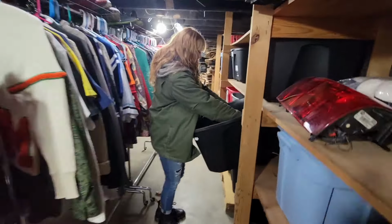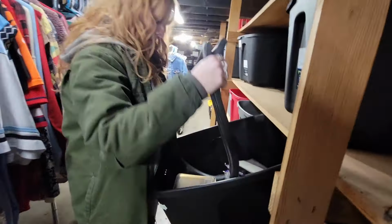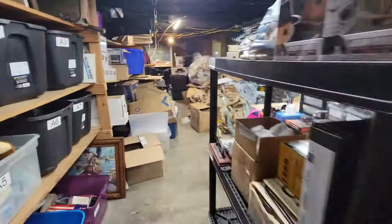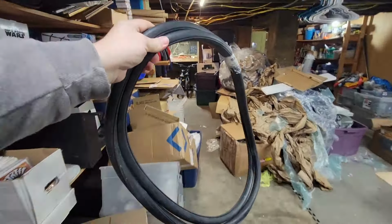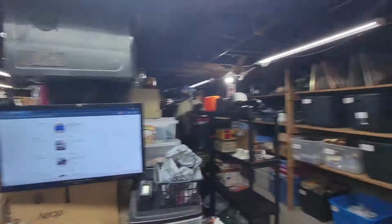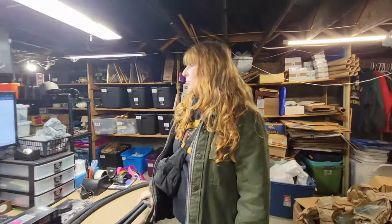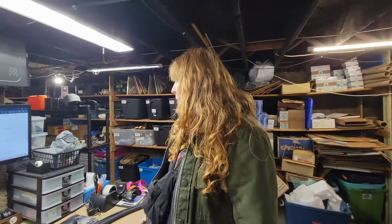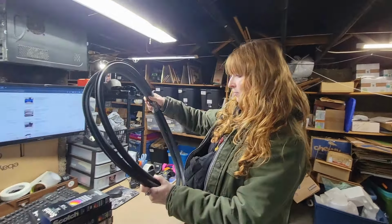This next item that we have here always sells good. It is a big rubber hose for beating people when they don't listen. It's for our children. No, it's actually a window seal for a what, Francine? Different models of Jeep. 75 through 86 Jeeps. How much did it sell for? $28.45 plus shipping.